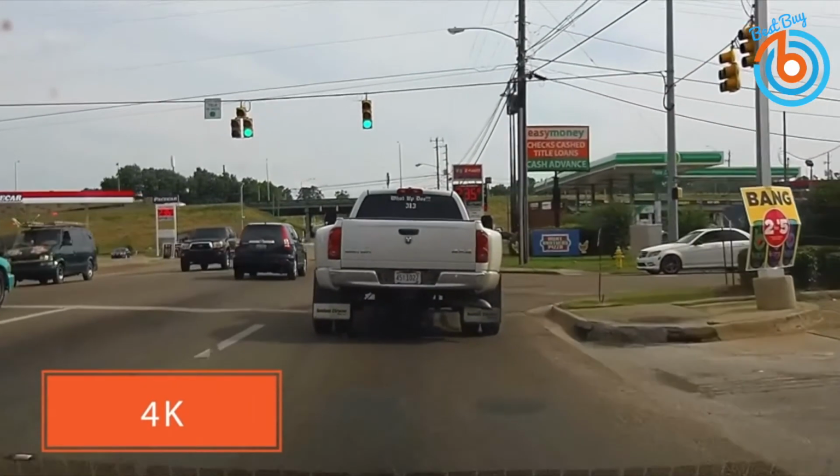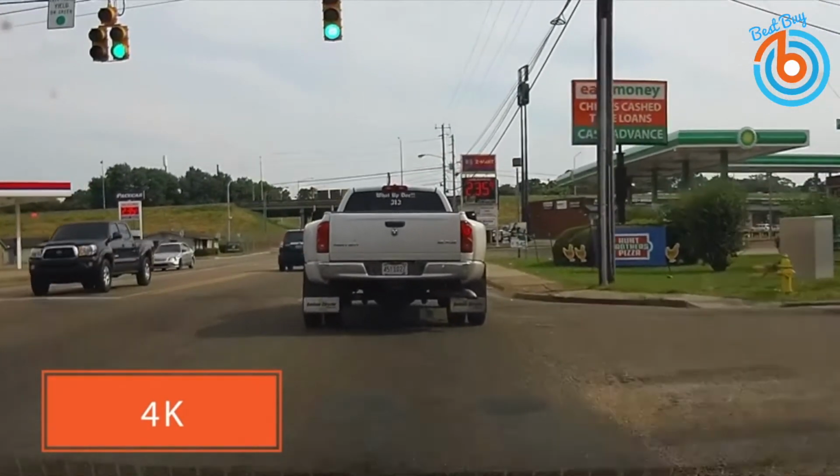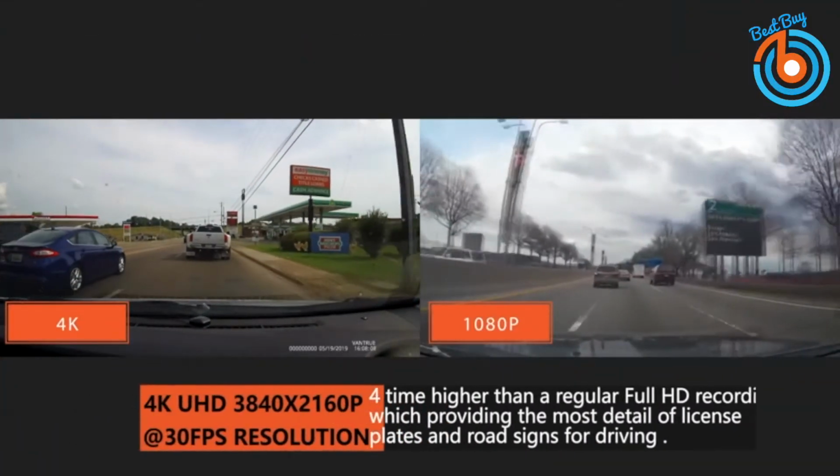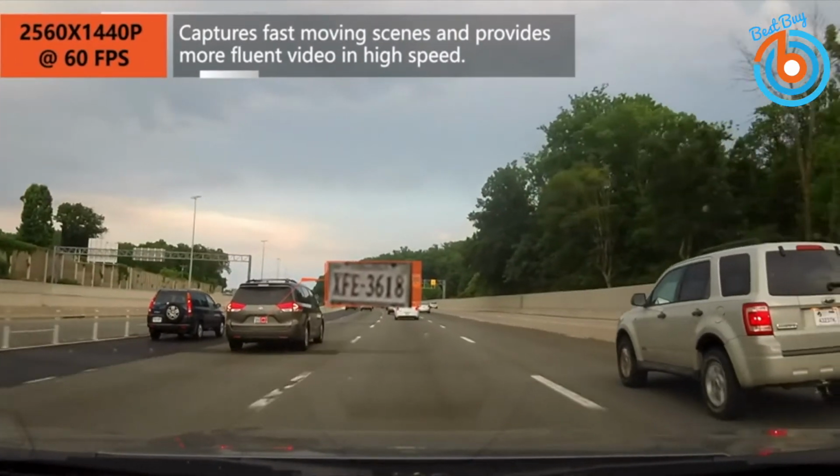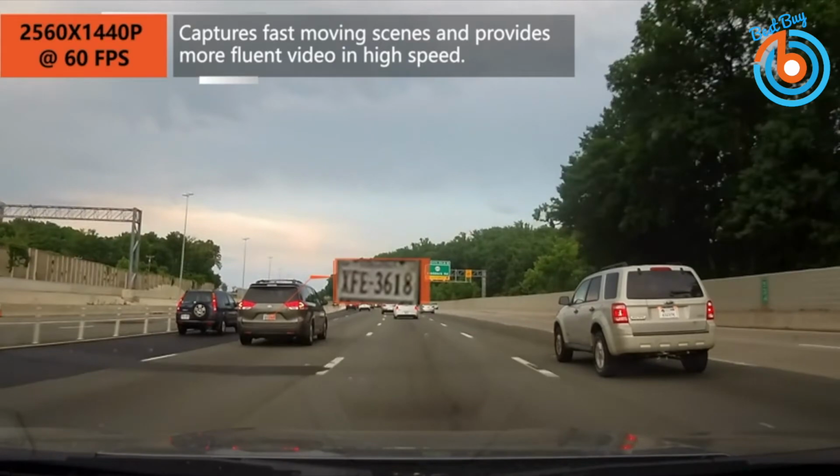The 24 hours parking monitoring feature protects your car when parked. The motion detection sensors sense any potential thieves that approach your car in front and start recording. To use the parking mode, you need to hardwire the kit or connect it with an external battery.